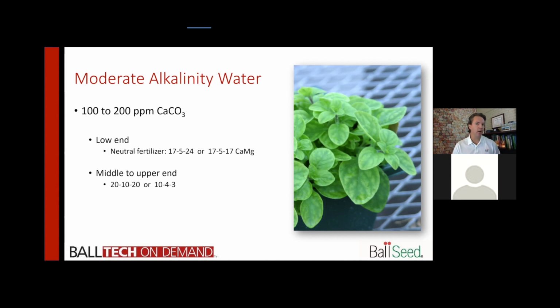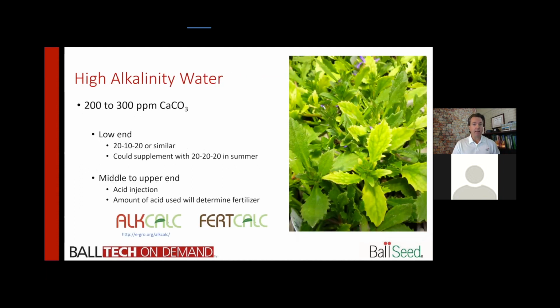So there's your moderate alkalinity choices. A lot of flexibility in here, and oftentimes you can use more acidic or more basic fertilizers to really help tune your plant growth. If we get into higher alkalinity water, say the 200 to 300 parts per million calcium carbonate range, well, then things start to become a little bit more challenging. If you're on the low end of this, again, you can use something like a 20-10-20 fertilizer or similar. There's lots of fertilizer options out there now.